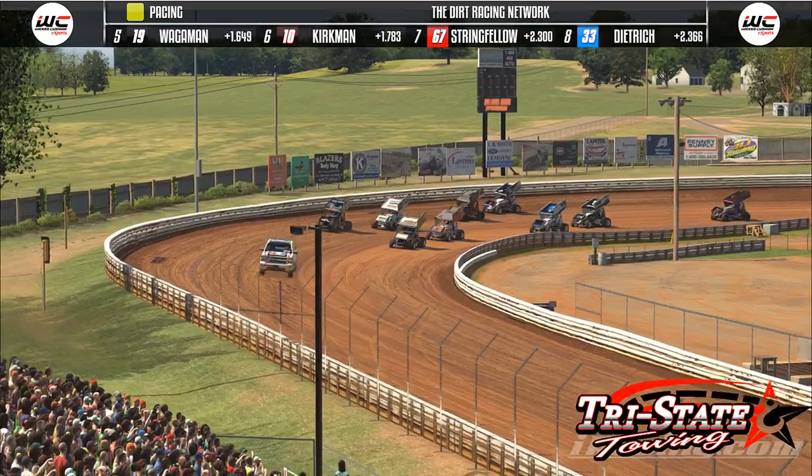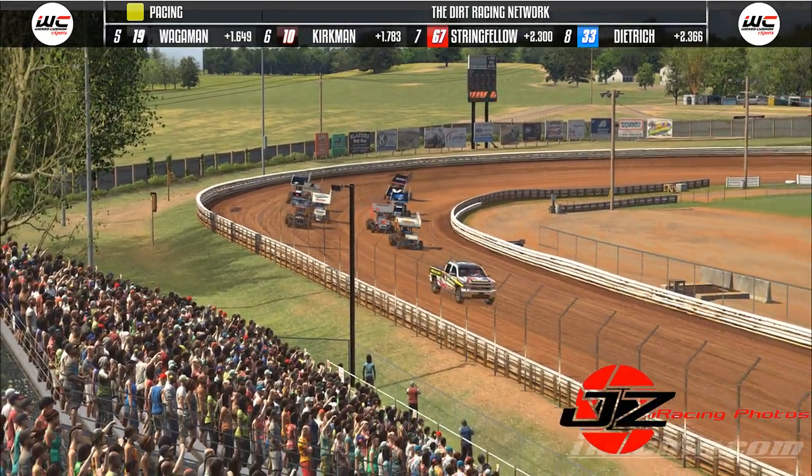Second show of our doubleheader. These guys will take one more pace lap. They'll be ready to go to green the next time we come out of turn number 4.